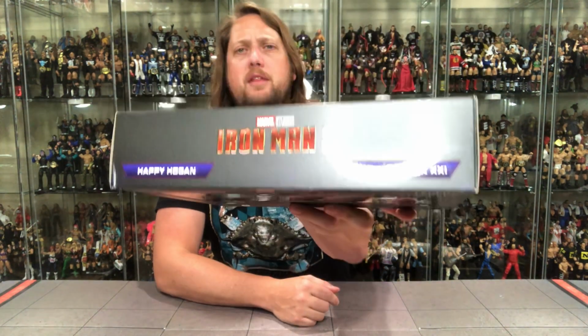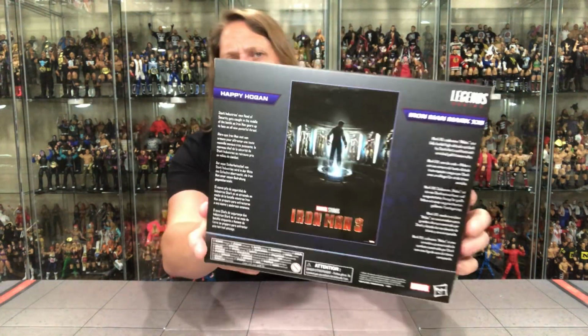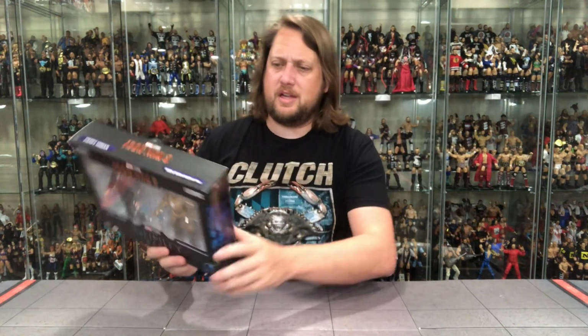There it is. Iron Man 3 on the top, UPC and warnings on the bottom. And then we get to the back of the package. Got that poster from the movie, of course, and little blurbs on each one, and we'll read those, see what it says inside. So let's read it.